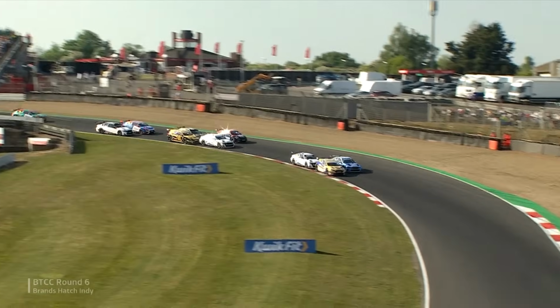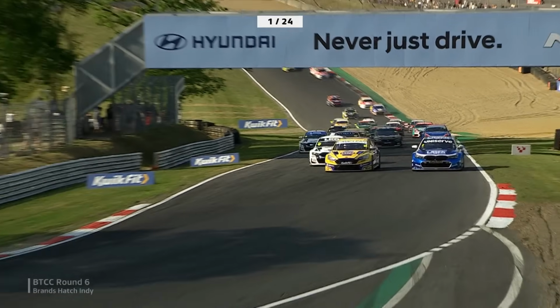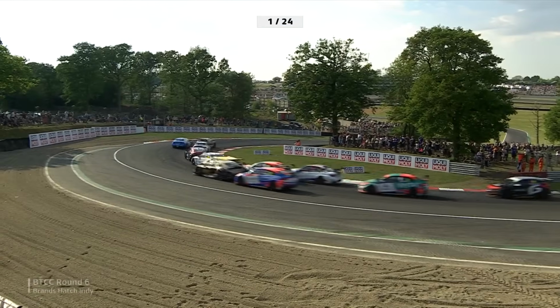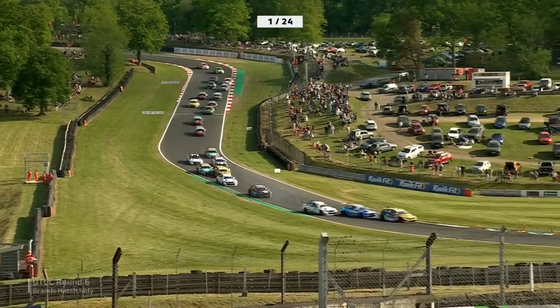Is he? He's got the inside line. That opens the door on the outside for Jake Hill, who gets the drive round the corner. He's got his nose in front as they head up towards Druids. Rowbottom on the inside. Hill on the outside. If he can stay there, the road will come to him at Graham Hill Bend. Rainford is right with them as well. But no, Rowbottom has done it. He secures the lead into Graham Hill Bend for the first time.